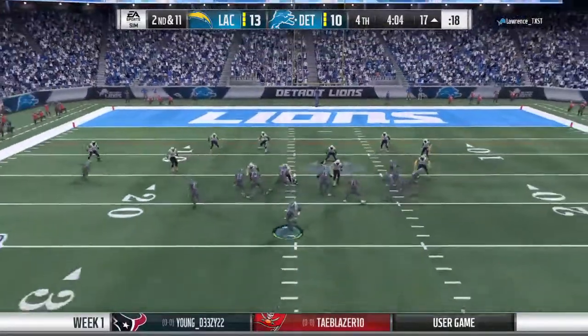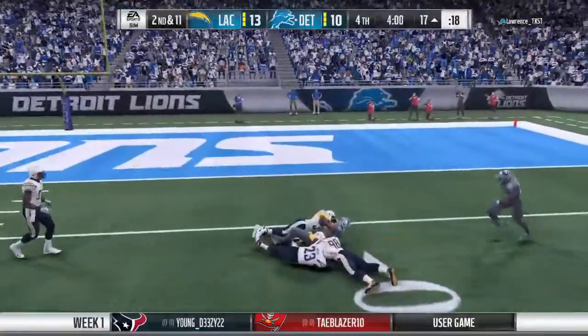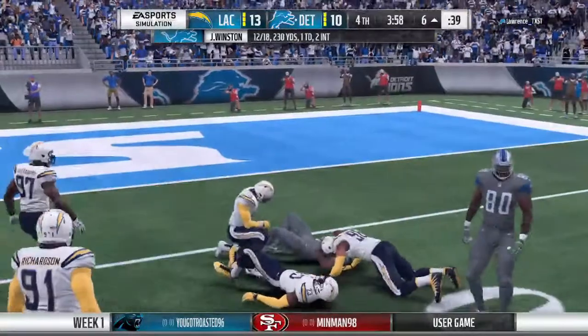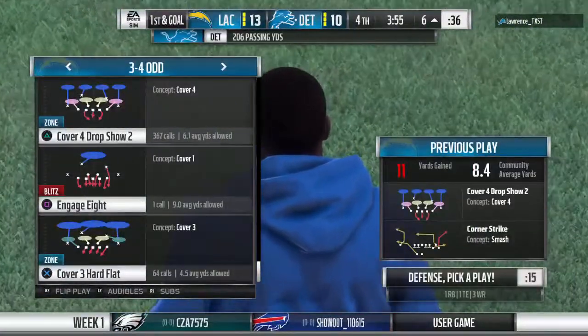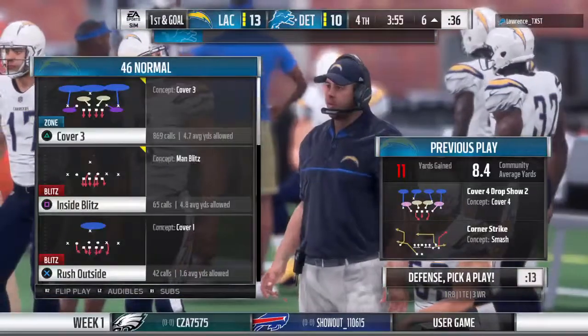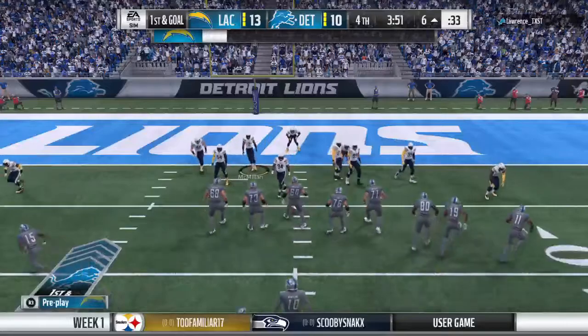They'll bring a receiver in motion left. Jameis to throw it. This will be caught at about the 6. And he will be brought down at about the 6-yard line. 11 yards for number 11. So the offense has it, 6-yard line, 1st and goal.